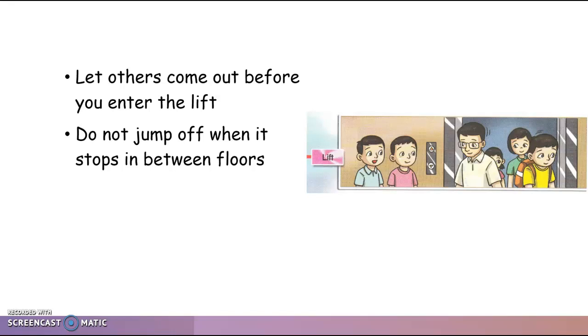You need to see the floor, then only you step out. Do not try to open the door. When someone is trapped in the lift, they tend to open the door like what you watch in the movies, but this is actually very dangerous, so do not try to open the door.